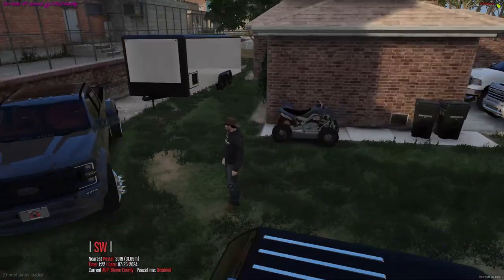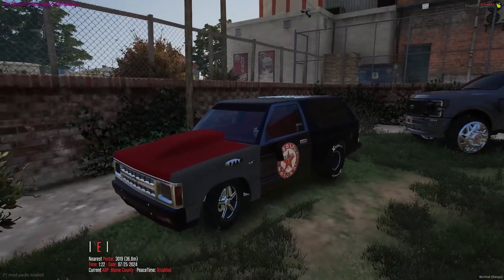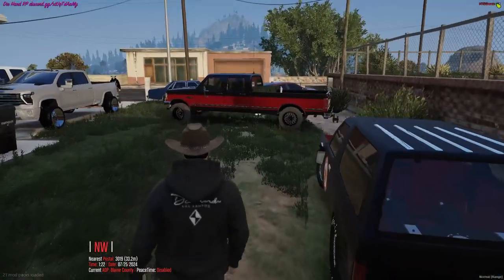He's got his trailer back here, his dually, little fooler. The new car, which none of y'all have seen. Yeah, this is his little Blazer, y'all. It's a pretty nice truck. It's got some nitrous in it, and it's pretty fast.